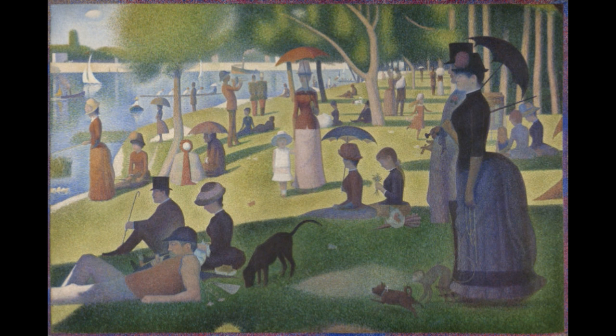What does Seurat want to tell us with this picture? The painting seems to be a coherent unity, though the scene is not readily explained. What are the relationships between the different figures? Does Seurat want to make a point by depicting different social classes side by side? Why is there a monkey present?